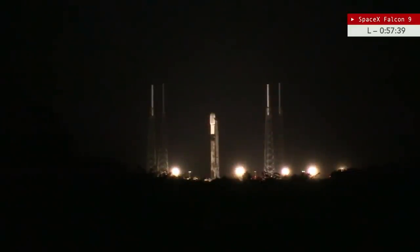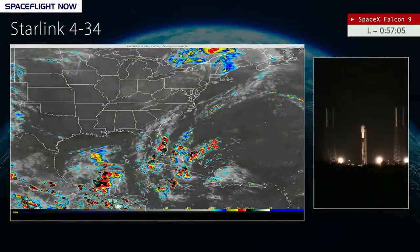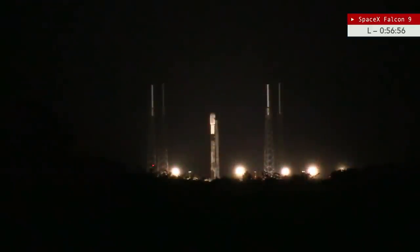We're still seeing occasional flashes of lightning in the sky and light but steady rainfall here at the Kennedy Space Center. This camera is located about 4 miles away from the Falcon 9 rocket on Space Launch Complex 40, awaiting liftoff on a mission that's designated Starlink 4-34. And this mission is a dedicated flight for the Starlink Internet Network. It's carrying 54 more Starlink Internet satellites into orbit. And with tonight's launch, weather permitting, SpaceX will go past the 3,300 satellites mark in terms of total number of satellites that have been launched into the Starlink network.